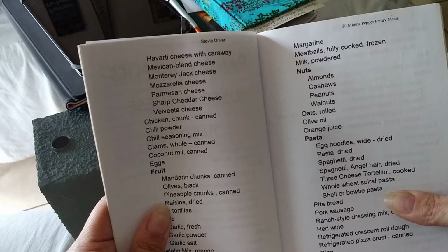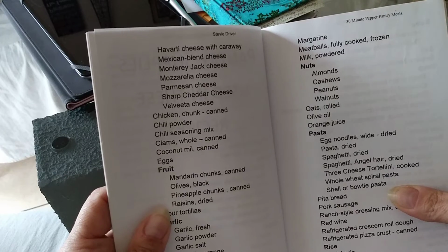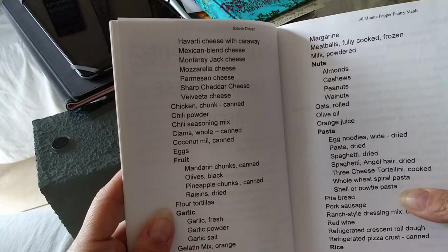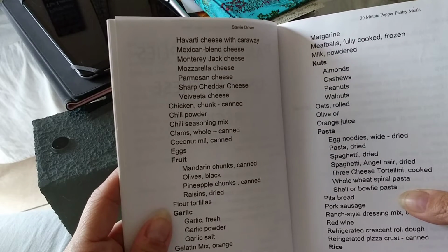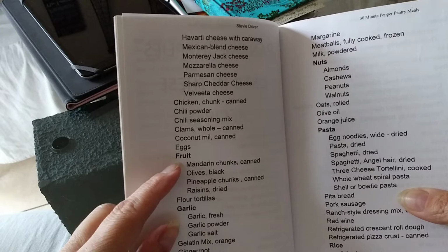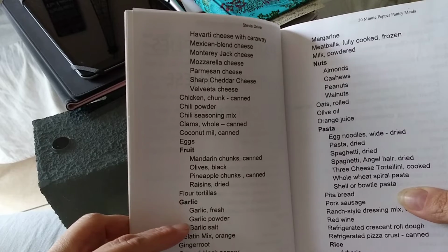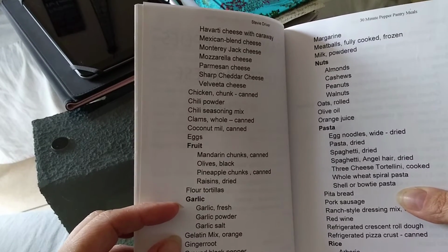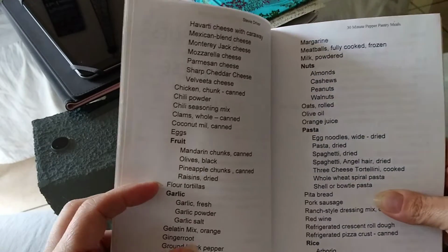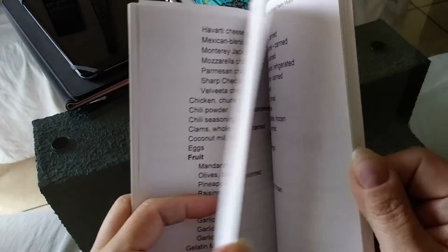Mexican blend cheese, Monterey, mozzarella, Parmesan, sharp cheddar, Velveeta, chicken chunk canned. Okay, well, I buy that in a can all the time, that chunk chicken. Chili powder, chili seasoning, clams. Oh, no. Coconut milk canned. Eggs, fruit: mandarin orange, olives, pineapple, raisins. Flour tortillas, garlic, fresh, powdered and salt, gelatin mix. I have gelatin mix. Ginger root, black pepper, honey, Italian dressing, mayonnaise, margarine. Okay, so this is pretty much telling you what they have in their pantry.